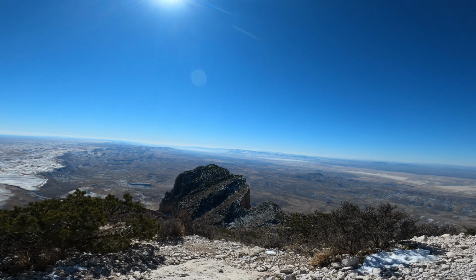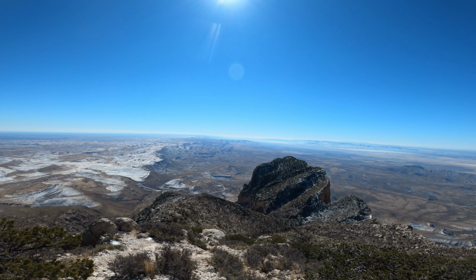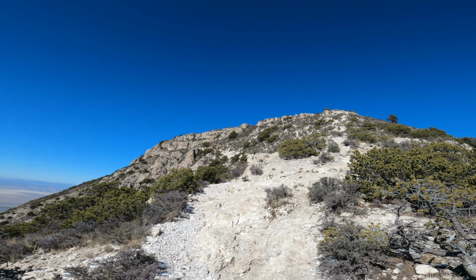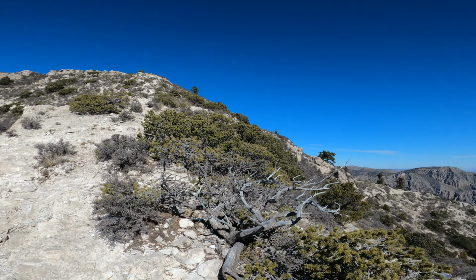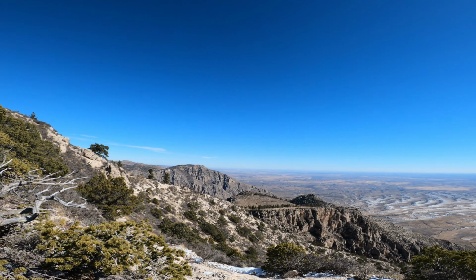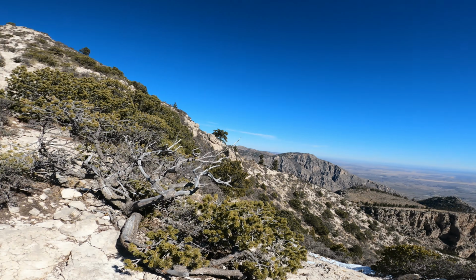Well, we're getting close to the top. I see it right up there. See the backside of El Capitan. My plan is probably another 10 minutes and we'll be on top. Wind certainly picked up. We made it to the top.